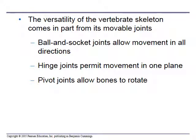And the versatility of the vertebrate skeleton comes in part from its movable joints. So the basic model of a vertebrate skeleton can be altered to fit different needs. And one of the ways that's easily altered is by different joints. We have ball and socket joints that allow movement in all directions, like your shoulder. We have hinge joints that are movement in one plane, knee. And then you have pivot joints that allow rotation. If you look at your wrist, you can rotate your wrist. Those bones will rotate in their place. They don't get stuck as you move them. You have two bones in your forearm, and that allows for rotation.